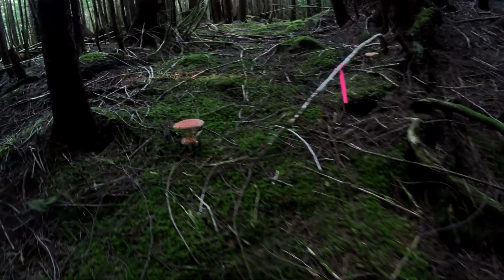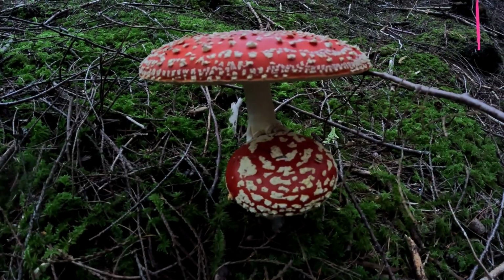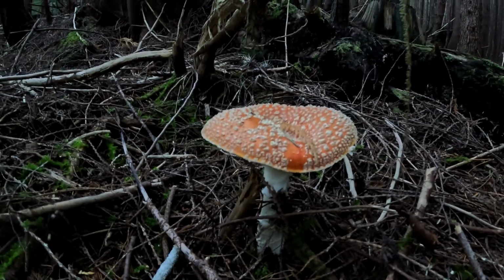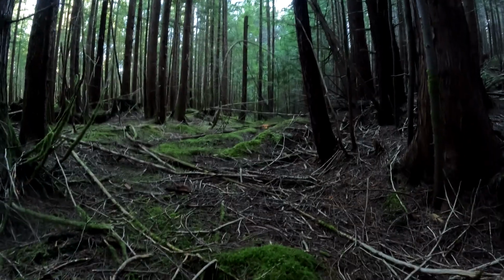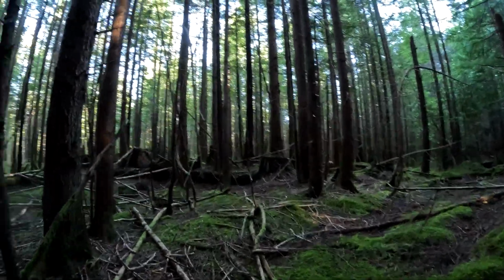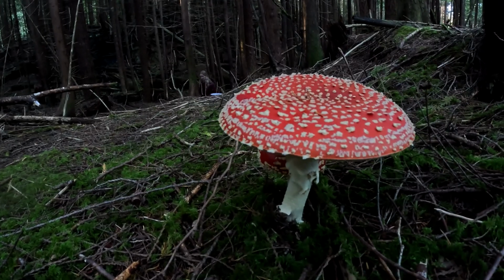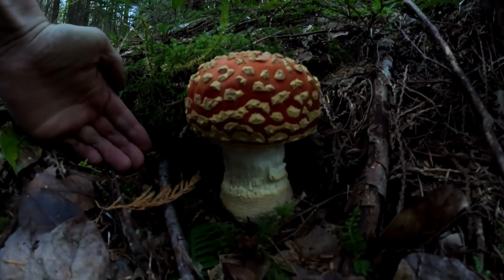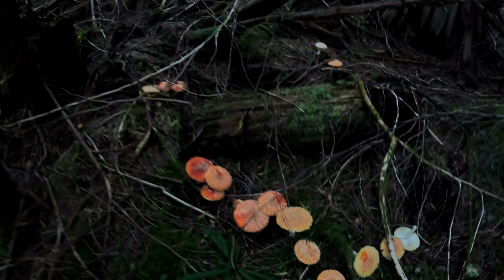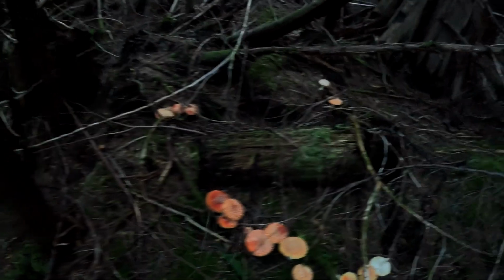Look at these Amanita muscarias. These have become a very well-known mushroom in the last decade. They've always been somewhat well-known because of Mario. Those are incredible. Wow. Fly agarics. Oh my gosh. Huge ones.